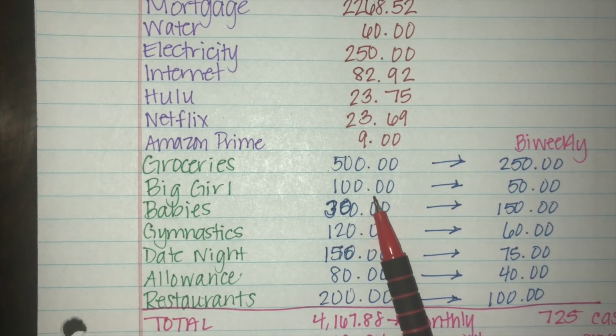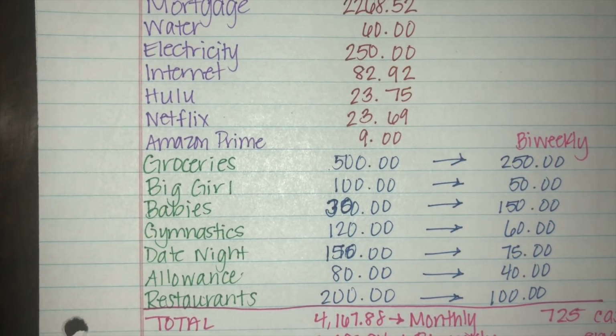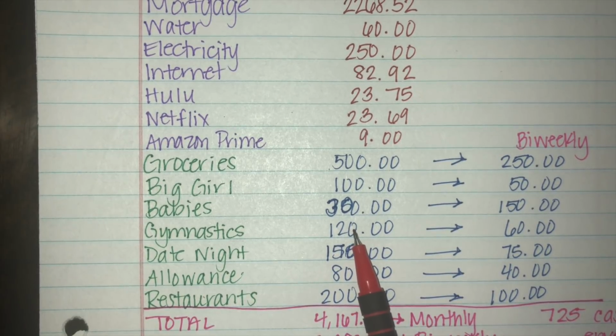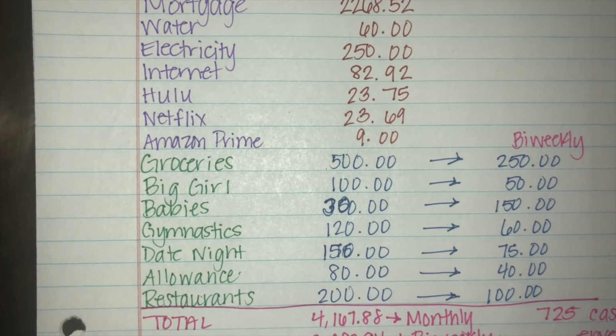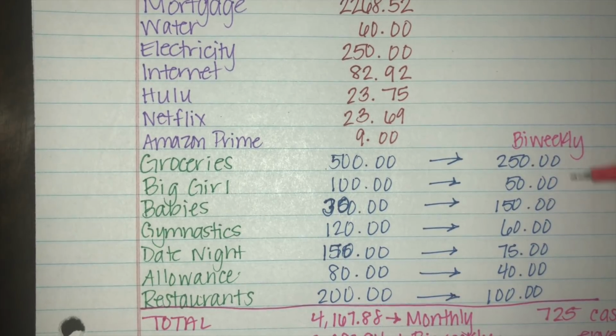My big girl, she gets $100 for her aftercare. I give $50 a month to that, and then we pay it at the beginning of the next month. The babies get $300 toward their aftercare. Aftercare is mom, so we just give her some money just so she has some because she's retired. So we do $150 every 2 weeks for her.